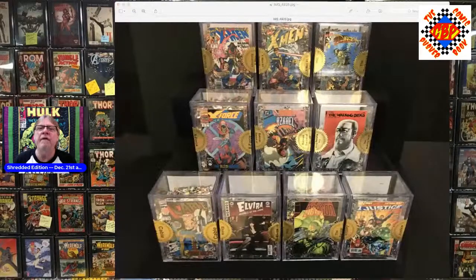Let me see if I can find something for you here. Shredded Edition comics. Here's a little preview of some of them that we've created. Let's see if we can share screen, share a window. Here we go. So here are some of the shredded editions that we've done in the past.